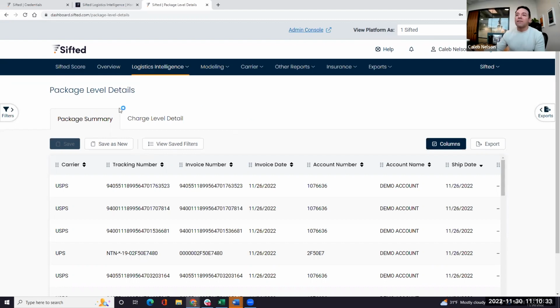Okay, diving into the package level detail. I think this is a really common question that we get asked all the time: look, I've got a wide variety of data and the carrier invoice data is massive. So if you look at it on an Excel spreadsheet, it's up to 70 columns, can be up to 80 if you're looking at it from charge level detail, but up to 70 columns left to right. And one single shipment can be 7 rows deep. So 70 columns, 7 rows deep. It's an immense amount of data.